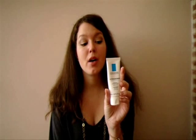For lower budgets, and I use this also, my dermatologist recommended it. It's very good. It's called Hydranorme by La Roche-Posay, and that's a brand that you can find in pharmacies. And it also deep moisturizes.